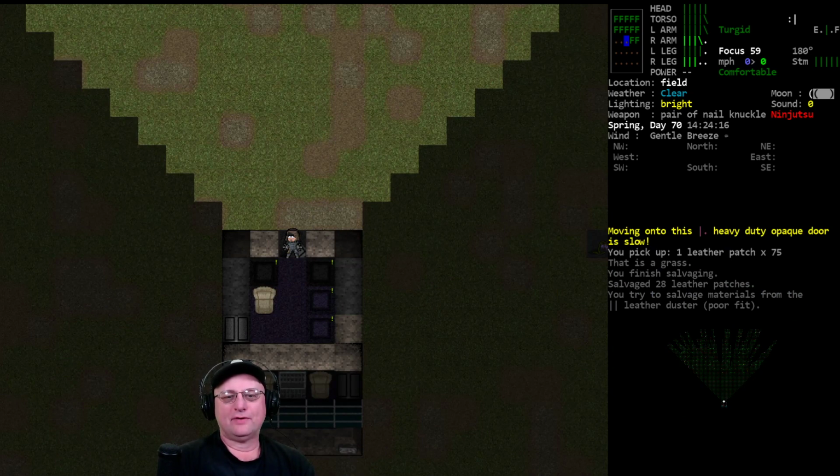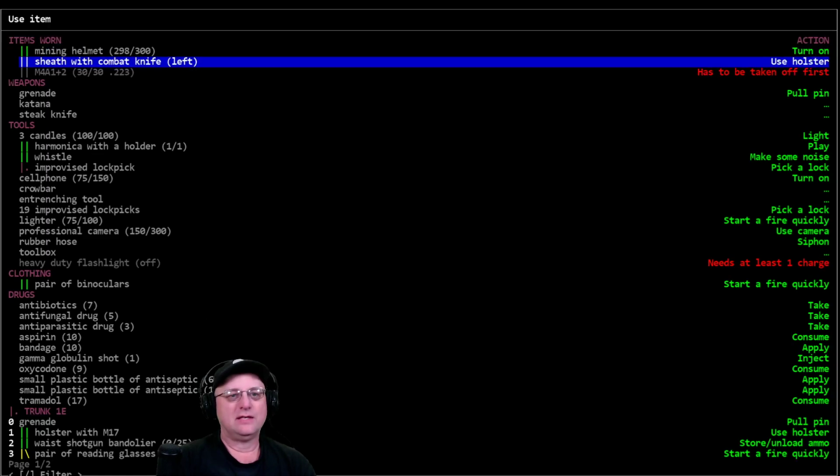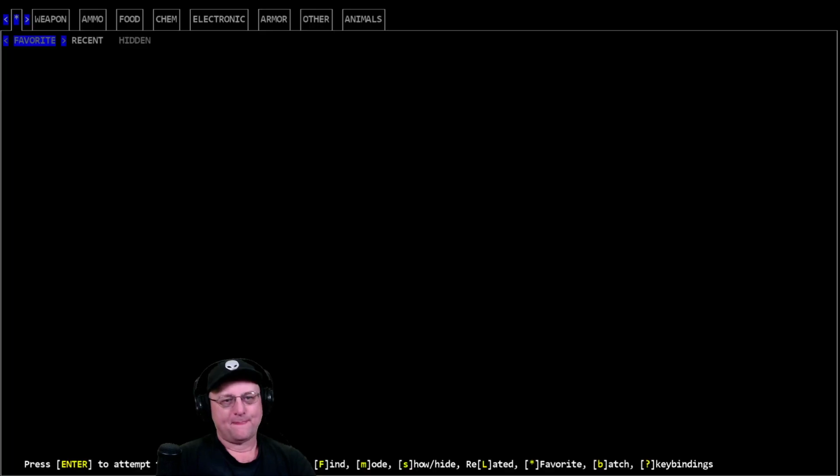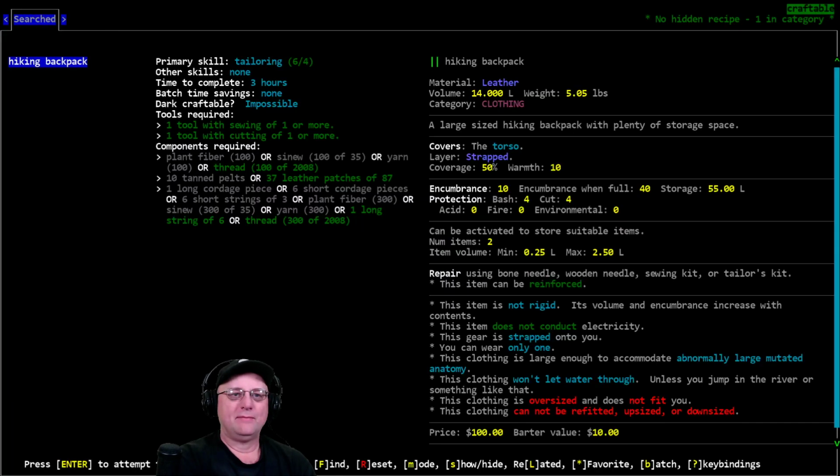If I craft inside, I need to turn a light on. How long does it take to do this? Good old hiking backpack. 3 hours. 3 hours of having the light on versus crafting outside and having random things wander up. Or crafting from the front of the vehicle.